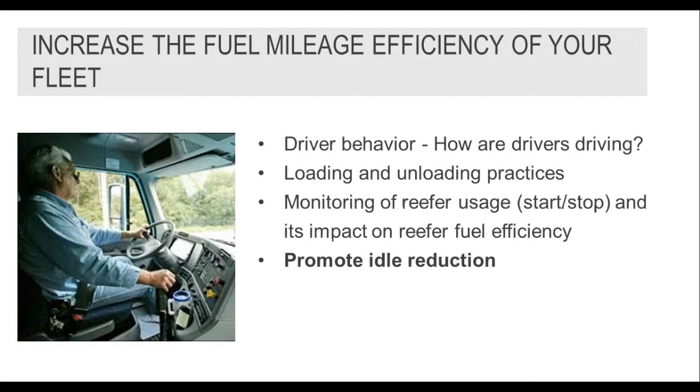Promoting idle reduction. As I mentioned, just letting your drivers know that you're looking at idle, but then setting goals. If your goal is 15 minutes, for example, idle time, I know that seems a pretty easy goal, but with the way I've seen our technology implemented, we'll have customers that sometimes have up to 50% idle, and they'll set an easily achievable goal like 15 minutes to get it down, and then they'll start incrementally improving after that.